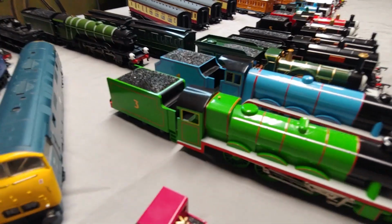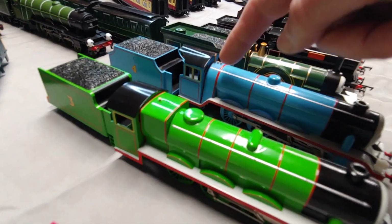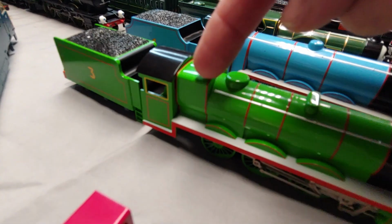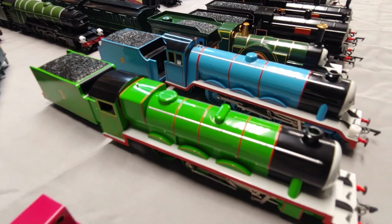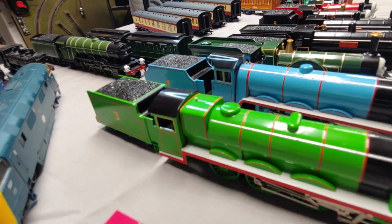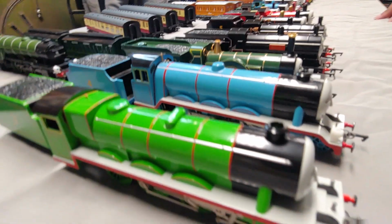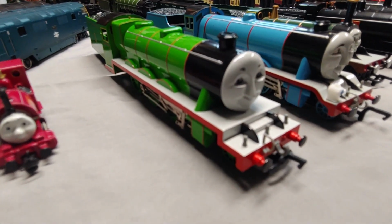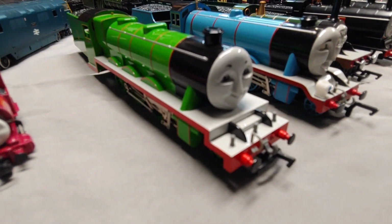Something I noticed about Henry. On some of the Henry in the books, he's sort of shaped like Gordon here, where this kind of goes down. Yes, but that was when he was first built. But now, after his incident with the flying kipper, the train that he pulls, he crashed and had to be mended, and now he's in the LMS, an LMS Standard Black 5.